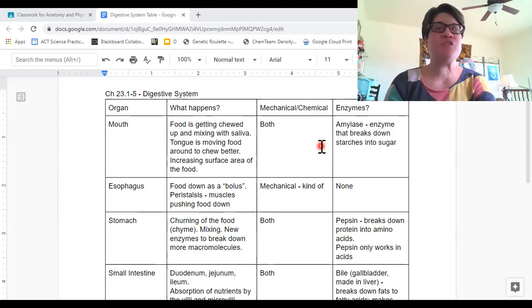And then the saliva, just the wetness of it, also helps us to position it and mush it up and get more surface area. And you guys know what it's like to chew dry food, and it's just not pleasant. And so that really helps us to start that digestion process well.